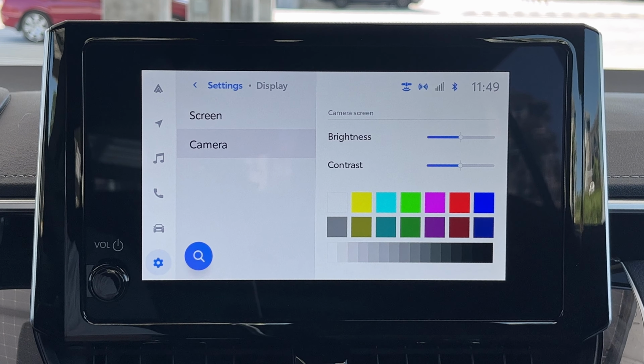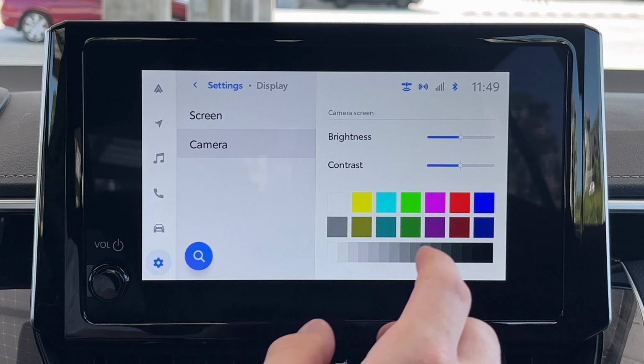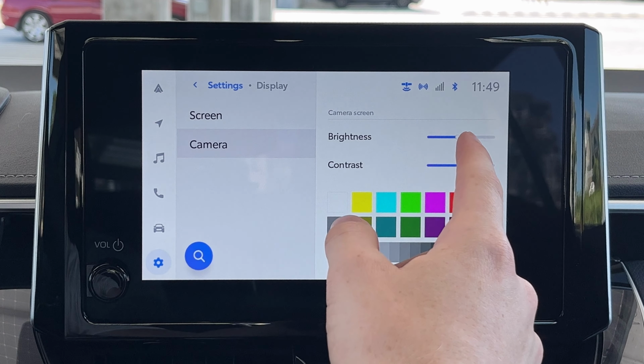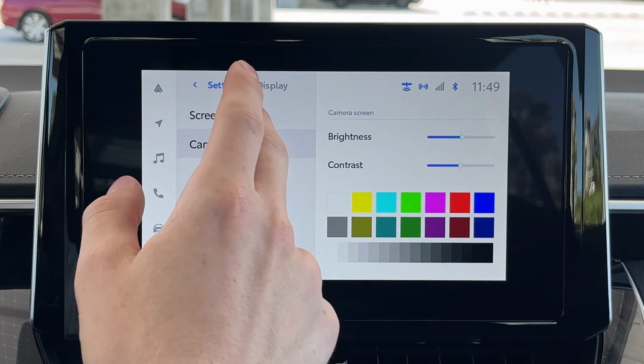Camera settings, when you have your camera on for the backup camera, then you can adjust individual brightness and contrast there as well. Maybe you don't want that quite as bright in case it pops up at nighttime.